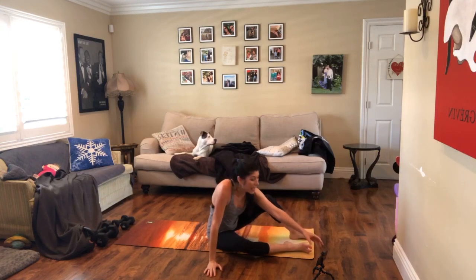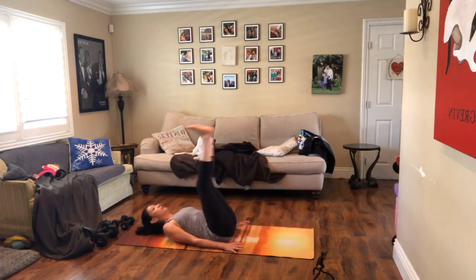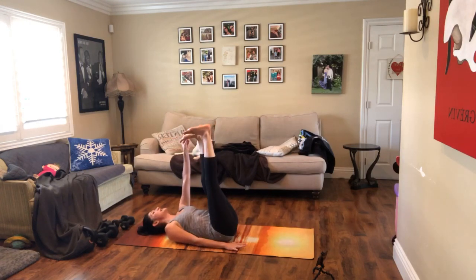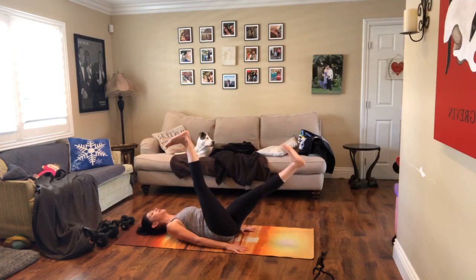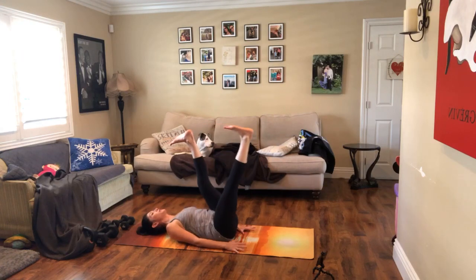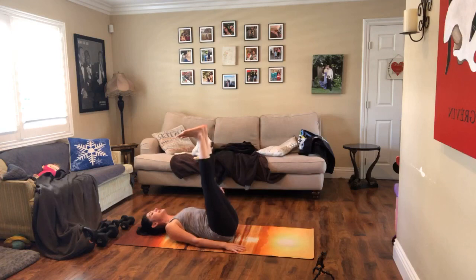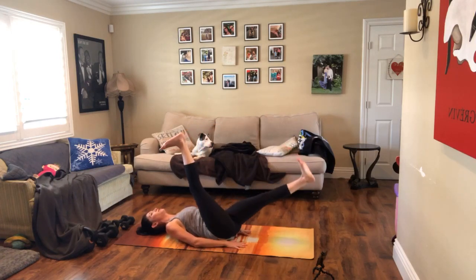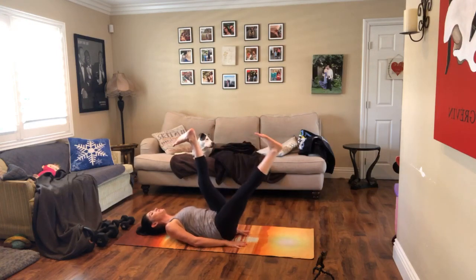All the way on your back, legs up. Bring both legs up, flex your feet, hands are right by your side. As you bring your right leg down, left leg's gonna come closer to you, bring it back, and switch. So I'm not really focusing as much on that leg that's lowering as I am on that leg that is lifting towards me. Nice. Deep breaths.